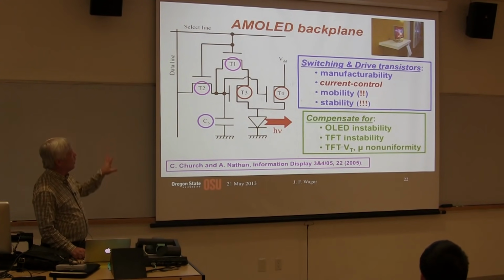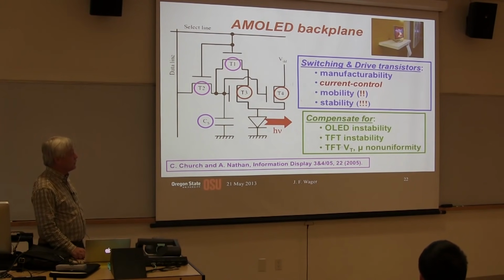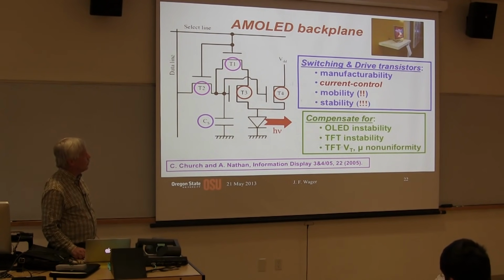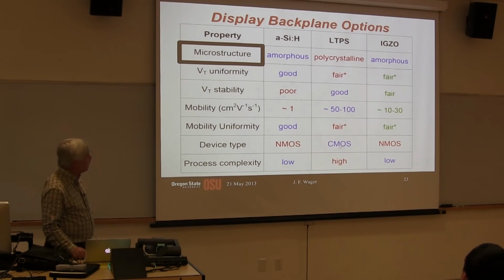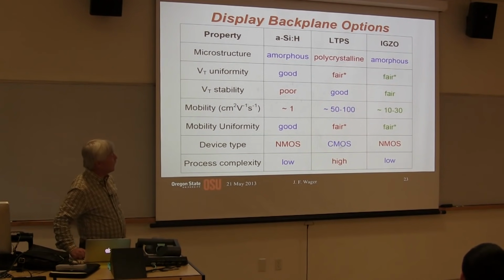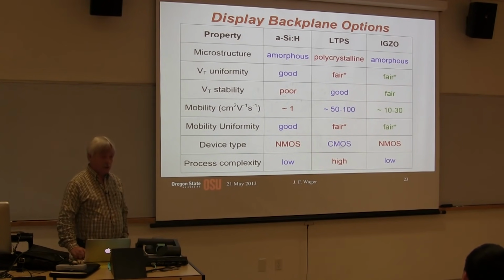Really, what's going on with this circuit architecture is you're compensating for any OLED instability, materials instability, TFT instability, or TFT threshold voltage or mobility non-uniformity. That's where the pixel architecture starts getting complicated, because of those materials problems. You're trying to solve materials problems with a circuit solution. So if I look at the backplane options, I've got amorphous hydrogenated silicon, low temperature polycrystalline silicon, and amorphous indium gallium zinc oxide. Those are the 3. Amorphous silicon has been the workhorse for the last 25 years. It's going away, it's running out of steam, and so one of these 2 is going to be the replacement.